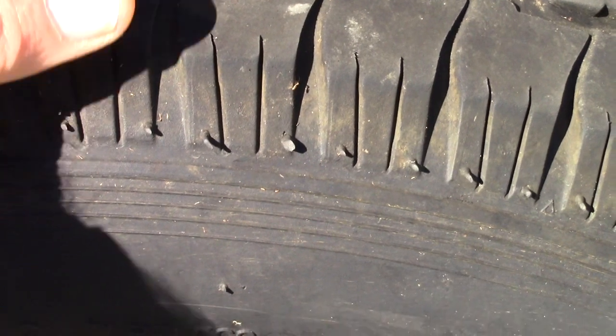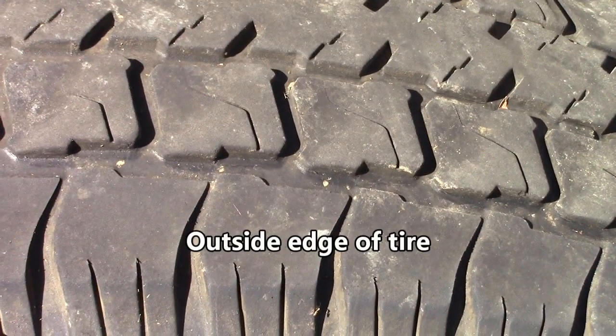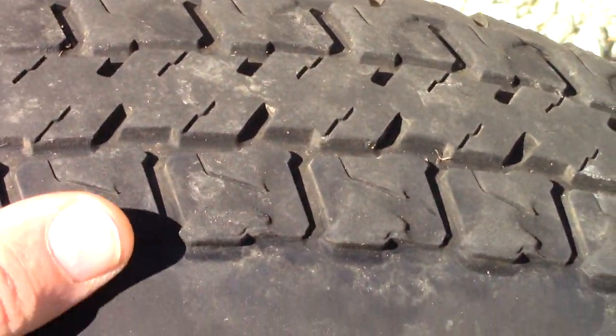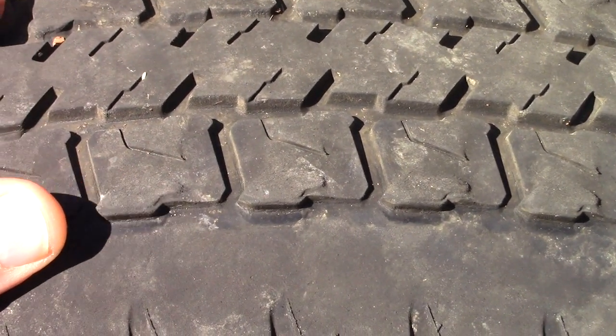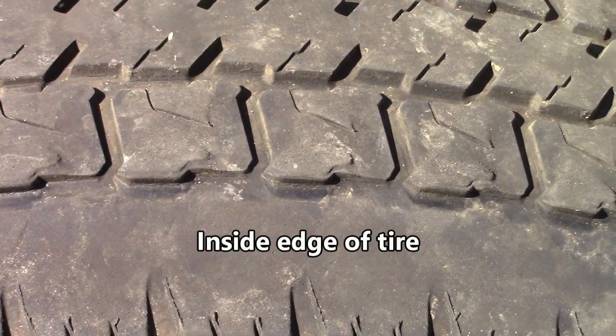After we got home, I really looked closely at this tire, the tire that didn't blow out. As you can see, it shows some wear on the outside edge and extreme wear on the inside edge. Meanwhile, the center of the tread shows very little wear. That's a classic indication of underinflation. By the way, both this tire and the one that blew out were manufactured in April of 2016.